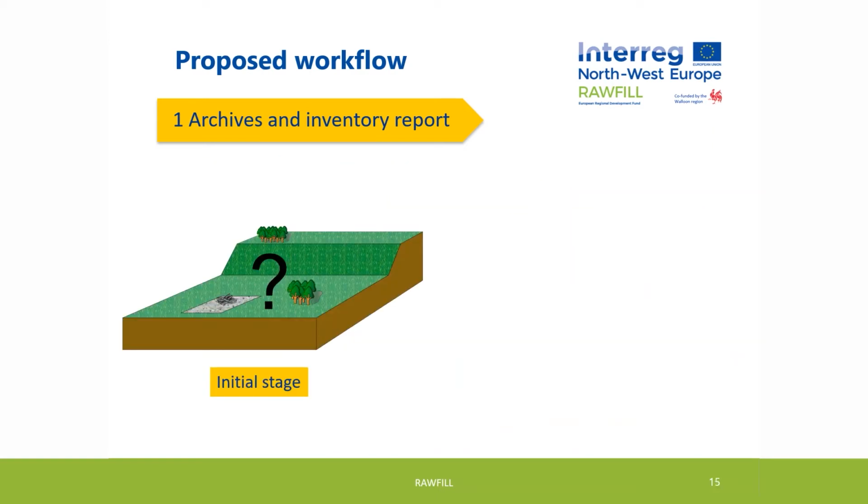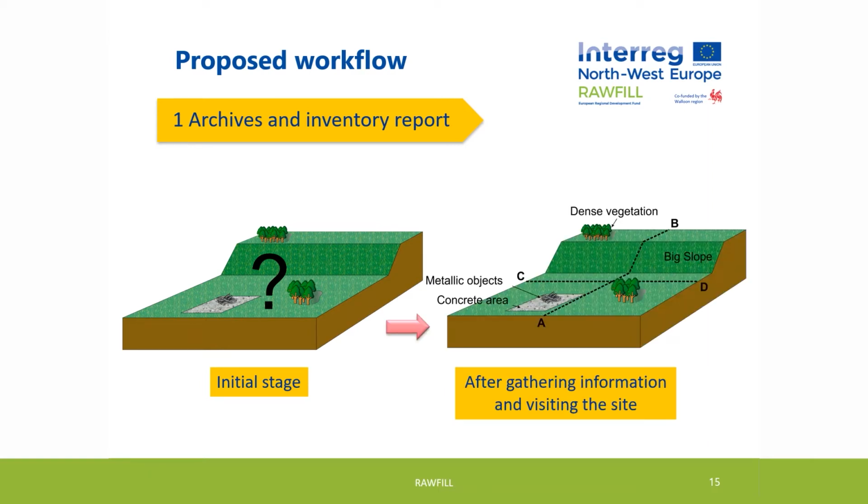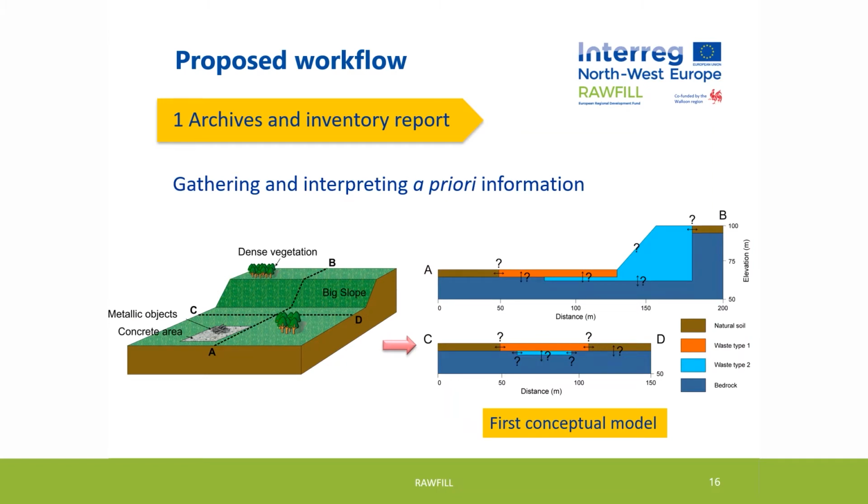After gathering all the information, a better picture of the landfill at the surface is attained, allowing the planning of the geophysical campaign. But also, all these pieces of information help build the initial conceptual model of the subsurface of the landfill. In this example, we were working with a model with two types of waste surrounded by bedrock and natural soil.